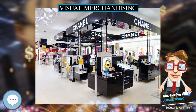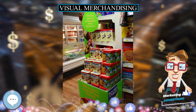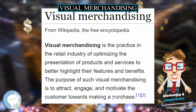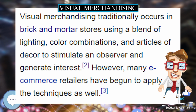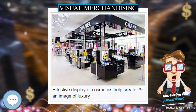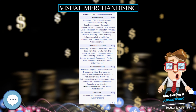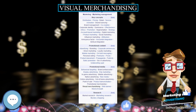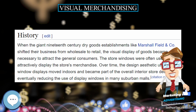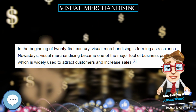Visual merchandising. Visual merchandising is the practice in the retail industry of optimizing the presentation of products and services to better highlight their features and benefits. The purpose of such visual merchandising is to attract, engage, and motivate the customer towards making a purchase. Visual merchandising traditionally occurs in brick-and-mortar stores using a blend of lighting, color combinations, and articles of decor to stimulate an observer and generate interest. However, many e-commerce retailers have begun to apply the techniques as well.